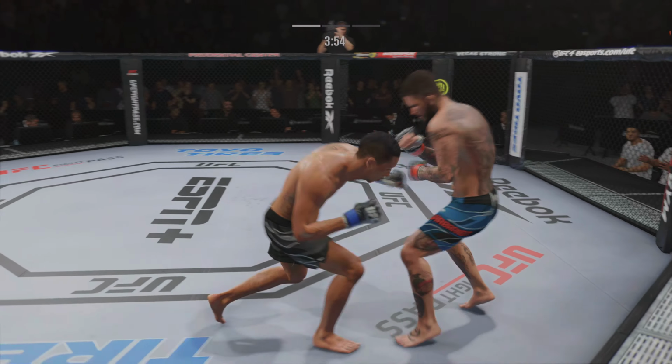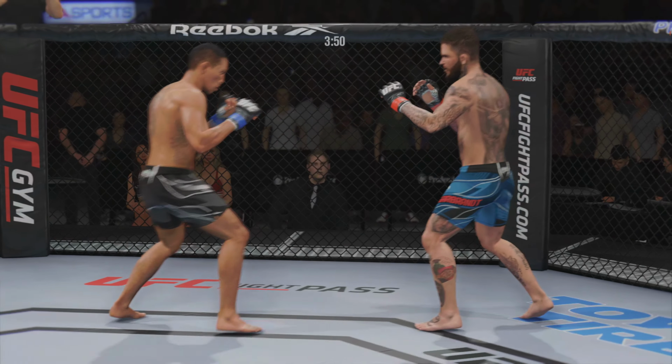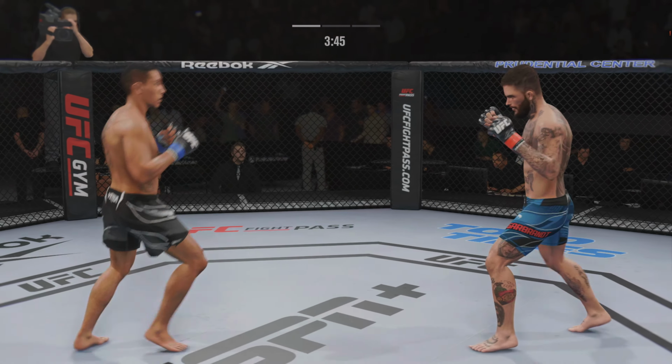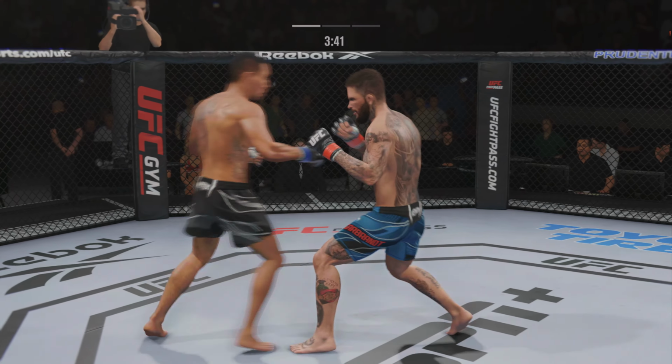Nice connection with a punch there. It's hard to recall a time in the past that his boxing looked this sharp. He's never looked this good. Well, perhaps a sign of things to come as he lands a kick there. Nice kick landed by this gentleman. Right on the button.